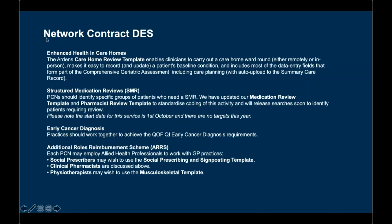And don't forget, the comprehensive geriatric assessment should be completed for most patients where possible. Structured medication review should also be carried out by your PCN pharmacist or any other qualified clinician who can do that. And we've got resources for you to help you ensure that you're standardising how you're working.